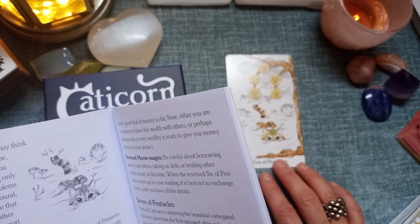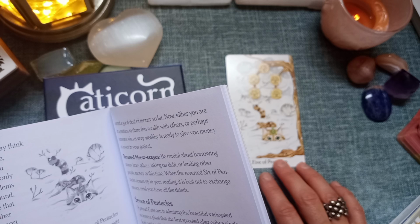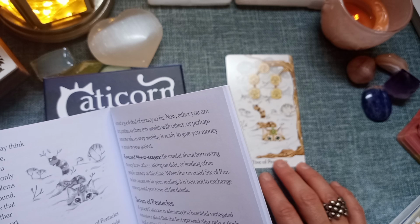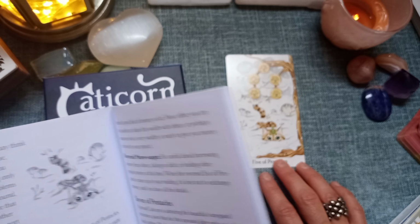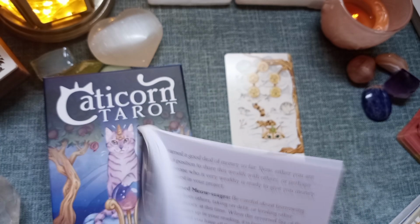Reversed message. A reversed 5 of Pentacles means that the circumstances you're experiencing right now are happening because you have been stuck in a mindset of lack. And that is creating your reality. Instead, focus on what you're grateful for so that you can attract more abundance that you deserve into your life. So here's your guidance, your spiritual guidance.